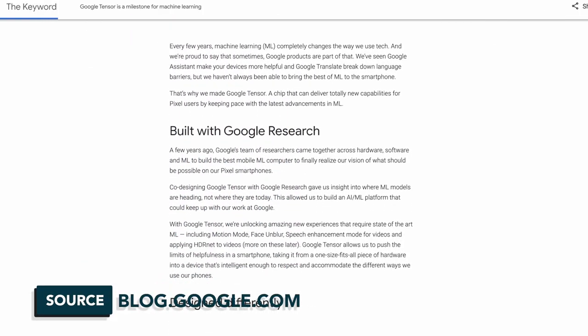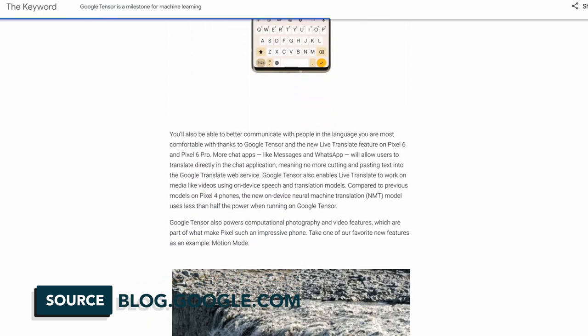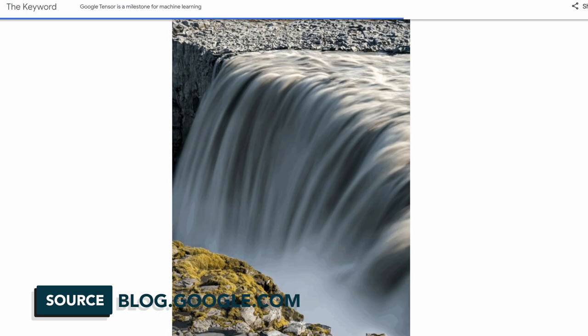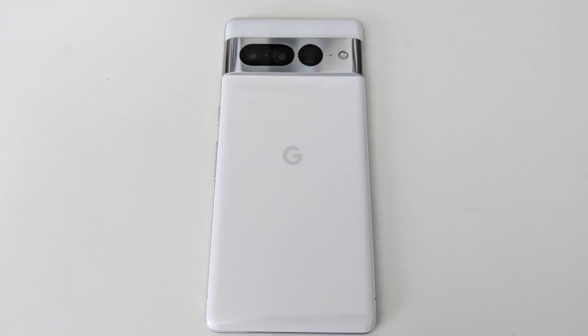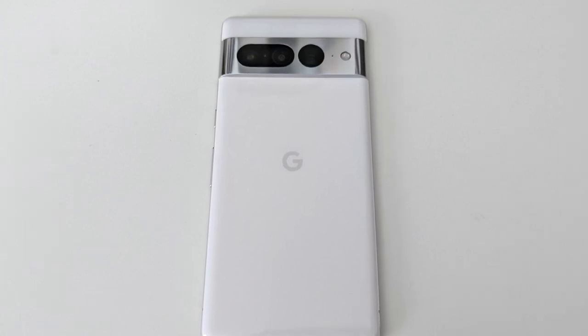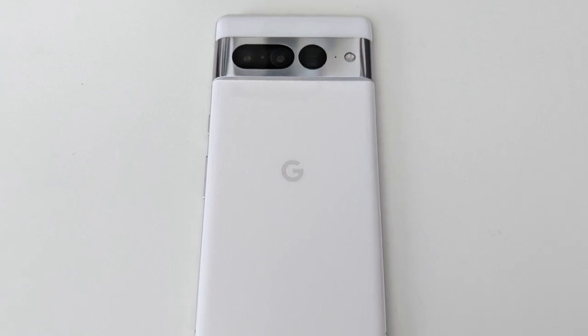Tensor G2 is the high-powered engine behind Pixel 7 Pro. So Google Tensor was the first custom-built processor designed by Google and made specifically for the Pixel 6 series. So now Google Tensor G2 is the second custom chip designed and built by Google. This is one powerful chip. It allows them to improve on their already advanced AI, computational photography, performance, and more. And it's important to keep Tensor G2 in mind as we run through some of the camera features on Pixel 7 Pro, because there are seriously some crazy things you can do with this baby.